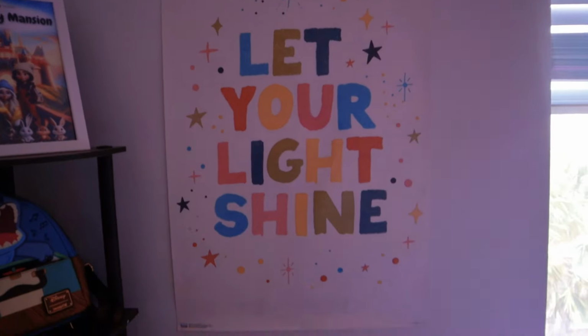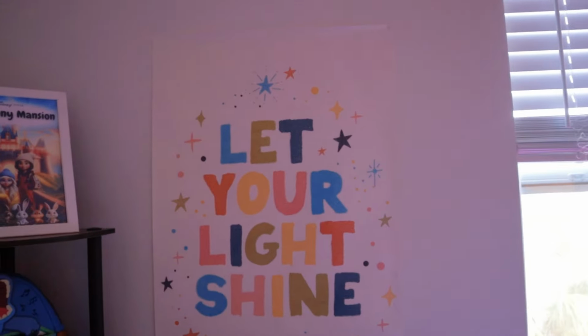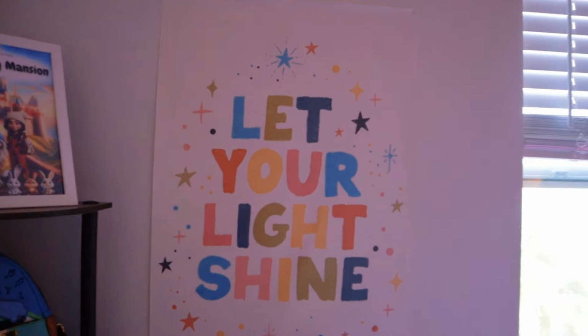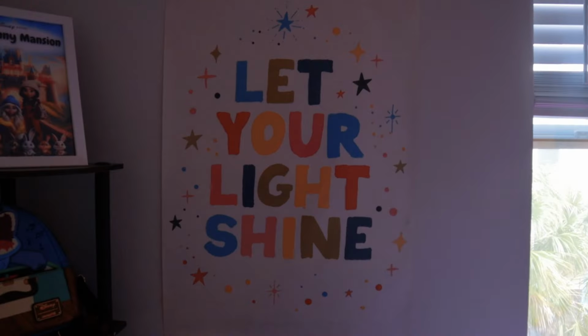I also got some posters from Five Below. So I got this one that says let your light shine, and then around the corner I have this big tiger. But yeah, I just wanted to brighten up the room a little bit. I'm very much a colourful room girly. I cannot stand white walls and white everything, so I got that for my room.